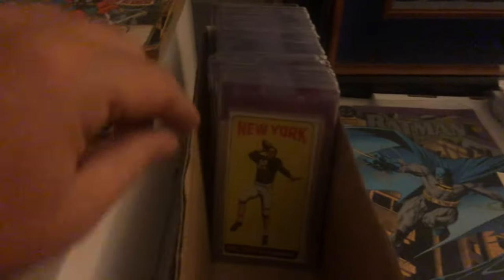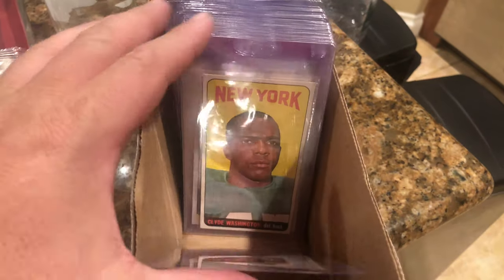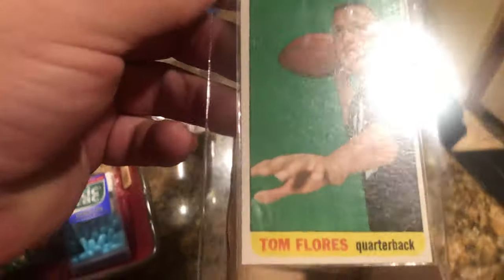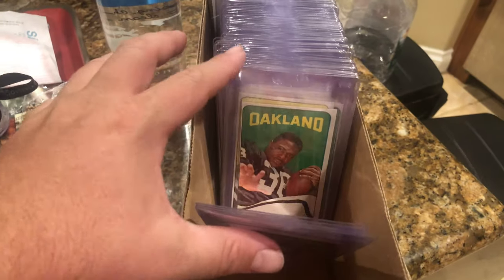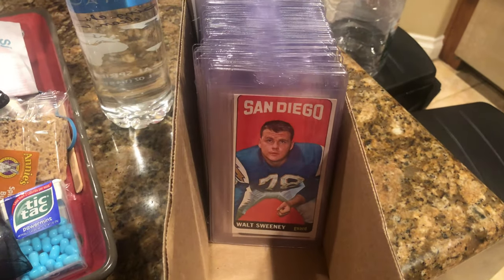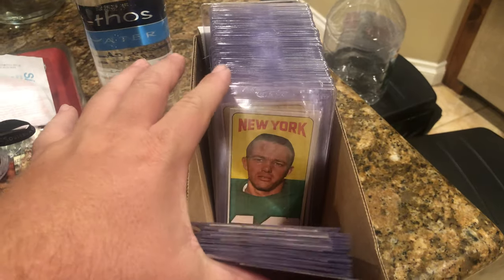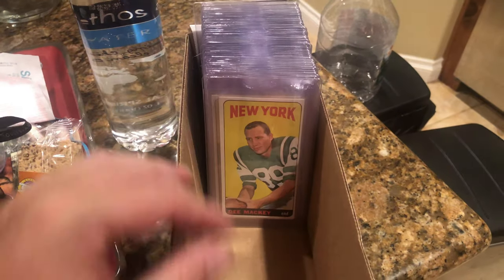So this box right here, check this out. Oh, the light sucks here. Hold on. I don't think I ever showed these cards. And the condition on these, this one's a little bit off-center, but you can see the condition on these is incredible, except the Joe Namath rookie was all the way in the bottom. There's whole boxes like this. Like, beautiful cards, beautiful colors.